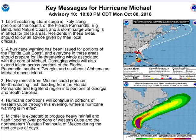Number 3, heavy rainfall could produce life-threatening flash flooding. As I showed, you're going to get 6 to 10 inches, maybe higher amounts, so that's nothing to mess around with, but that's going to head towards areas of South Carolina already impacted by Florence, so that sucks. Number 4, hurricane conditions in western Cuba through tonight. We still have the hurricane warning out. It's been pounding western Cuba this morning, all through the day, the evening, tonight, it's just pounding it. And finally, number 5, Michael is going to produce heavy rain and flash flooding over Cuba and the Yucatan Peninsula the next couple of days. We've already seen deaths in Central America due to the flooding from Michael.